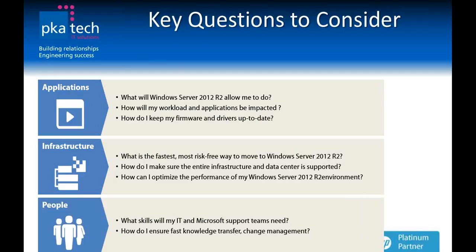So as a result of these, key questions may remain unanswered or even not asked without expert help. You can see on this slide, but there's more important ones like how would my workload and applications be impacted? What skills will my IT and Microsoft support teams need to go through this migration process? What is the fastest, most risk-free way to move to, say, Windows Server 2012? And how do I make sure the entire infrastructure and data center is supported?